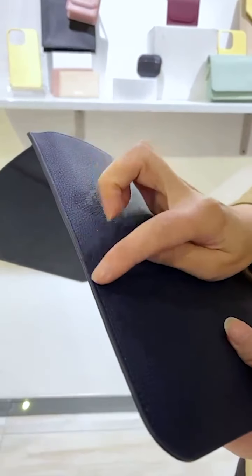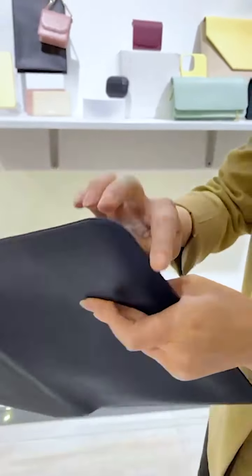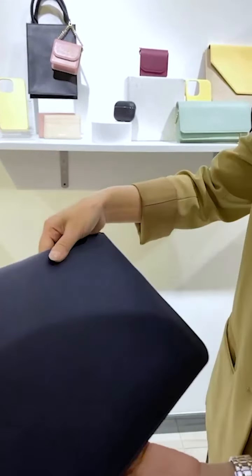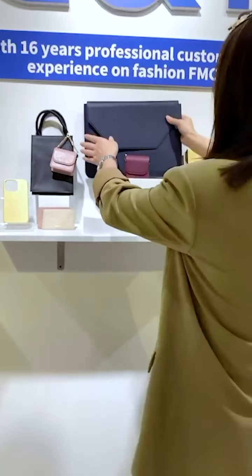Just have a look at these details. The stitching and the painting color, really smooth. And also the logo over there. Just a simple one. And this is just a pure color. If you like, we can also do color.